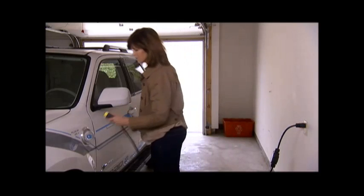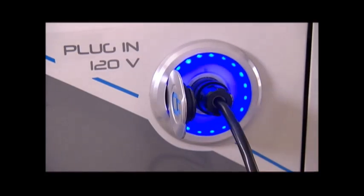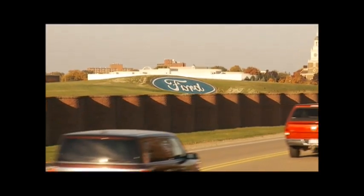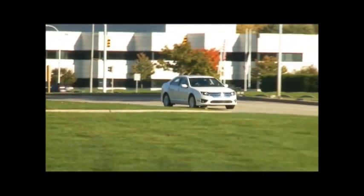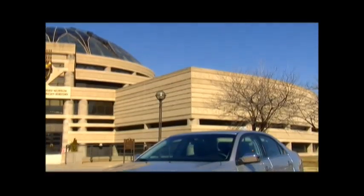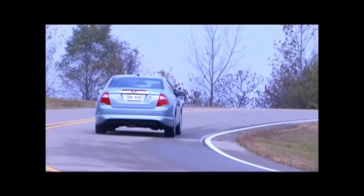They're developing green technology for virtually every type of vehicle and every type of buyer. Ford's idea is that everyone, whether they live in the city or country, have a daily commuter car or a big work truck, have a big family to drive around, or a family of one, should be able to drive green. So in the near future, they're going to offer a whole portfolio of fuel-efficient and eco-friendly vehicles, a green vehicle for everyone.